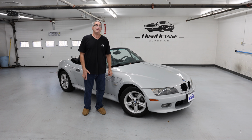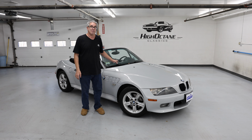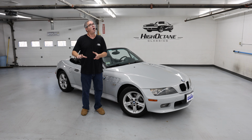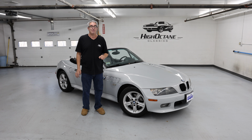Now, the Z3 competed with cars like the Mazda Miata, which is an open-air 2-seater, as are these. And the beauty of these, like the Miata, is rear-wheel drive. No front-wheel drive cars, no all-wheel drives. But there was not a wagon version, there was a coupe version of the Z3.